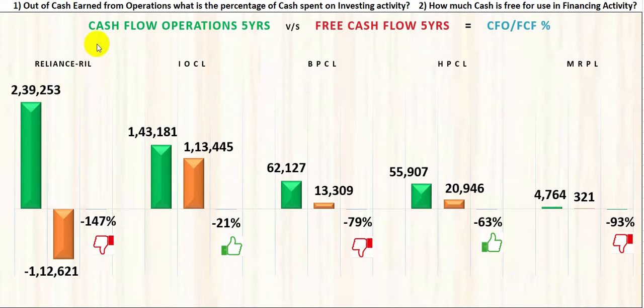In this chart, we are asking two questions. First is, out of the cash which was earned from operations, what is the percentage of cash spent on investing activity, that is buying fixed assets? Second question is, how much of this cash is free to be used in the financing activity?